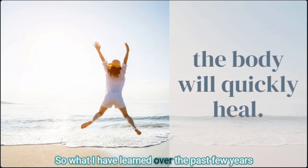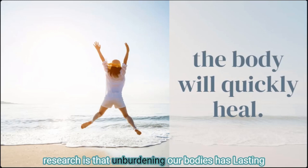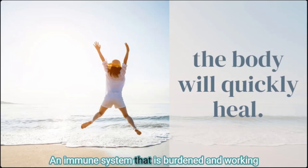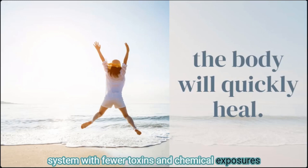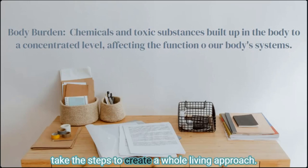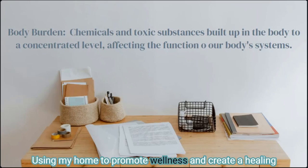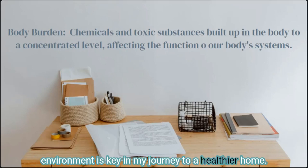So what I have learned over the past few years from other experts and through doing my own research is that unburdening our bodies has lasting positive effects on our immune system specifically. An immune system that is burdened and working overtime cannot protect us the way an immune system with fewer toxins and chemical exposures can. And it's one of the reasons I have decided to take the steps to create a whole living approach to health. Using my home to promote wellness and create a healing environment is key in my journey to a healthier home.